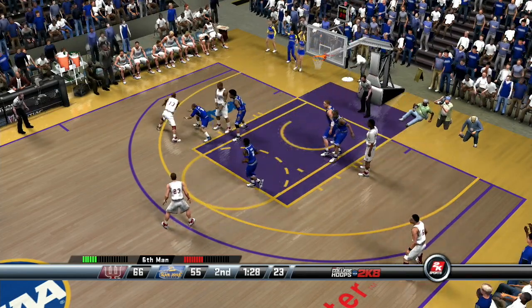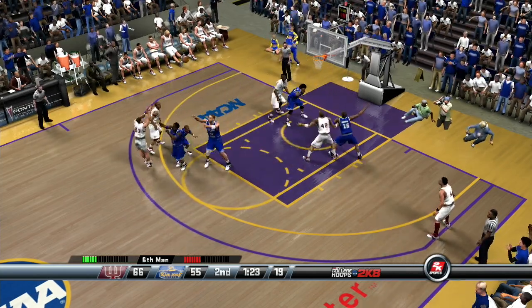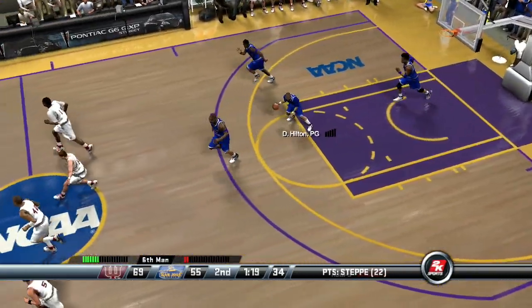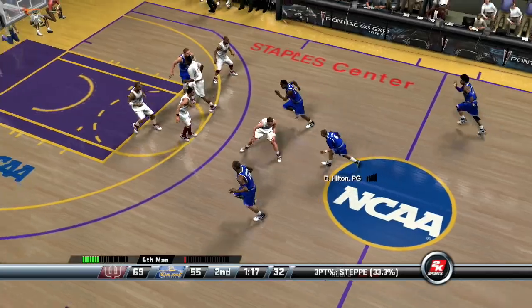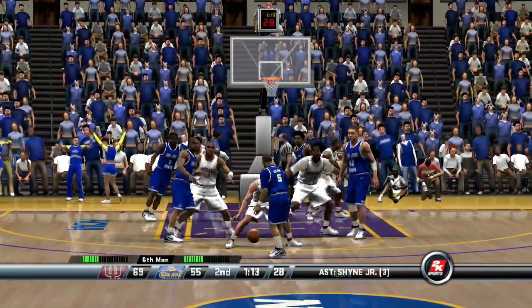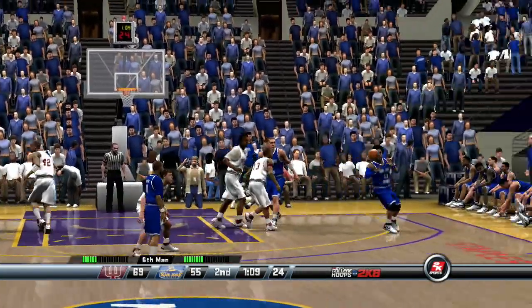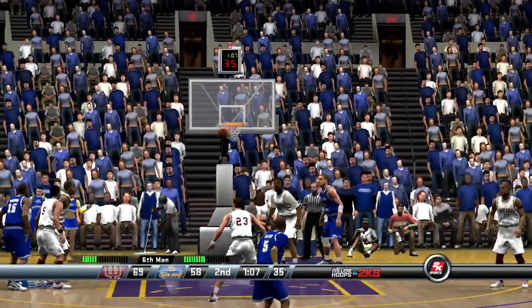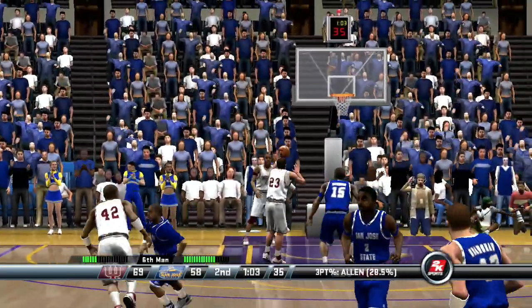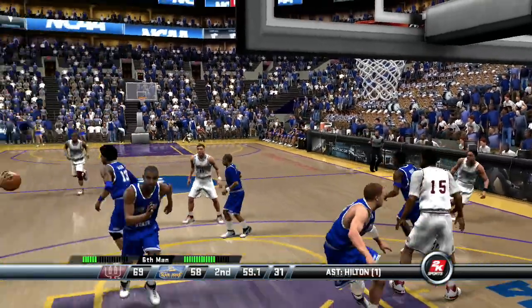Passes to the left. Puts it up. Hits it from three-point land. By 14. Hilton gets it right wing. They answered right back with a three-pointer by Allen. But they still trailed by 11. Number 23 has been lights out.